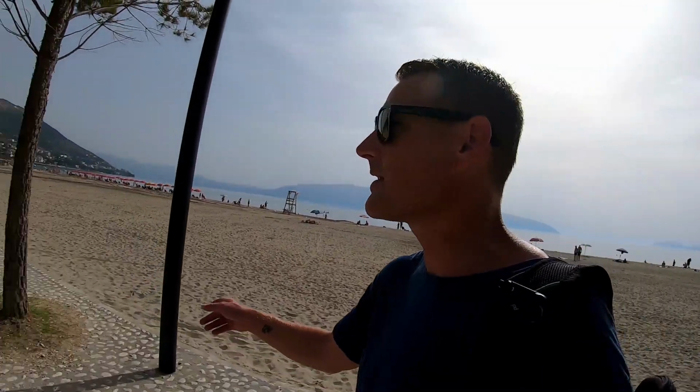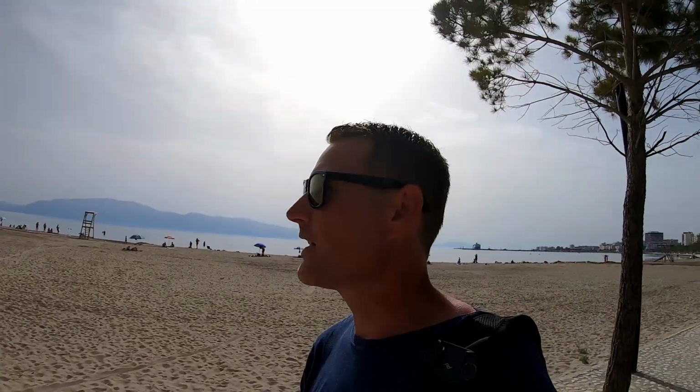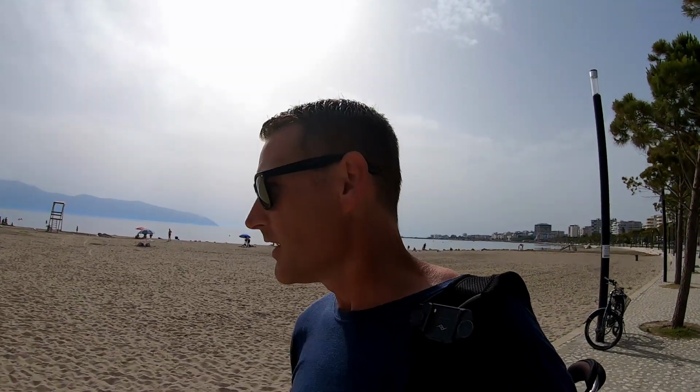and as you can see, some resorts set up umbrellas, chairs, and everything else with their names on it, of course, to try to promote. This way you just kind of cross over the sidewalk here and visit their resort or cafe or restaurant or whatever the case is here. So yeah, this is one of the beaches here.